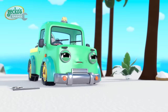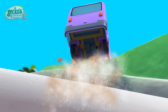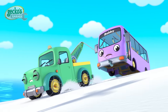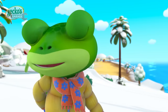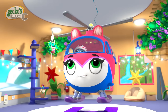Go, go, Tilly Toe Truck! Oh no! Tilly isn't strong enough to pull Bobby alone! Oh, I know! Come in, Cat! We need your help! Vamanos, Helena! Gecko needs our help to rescue Bobby!